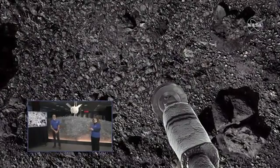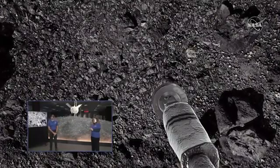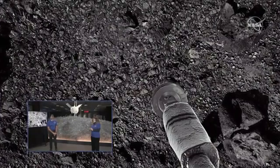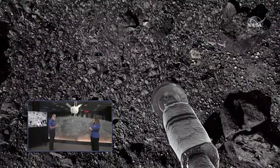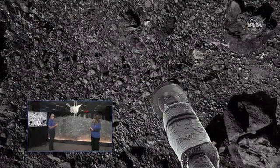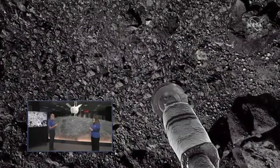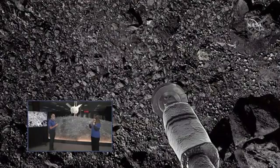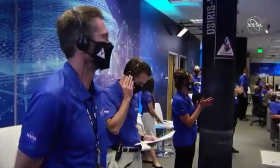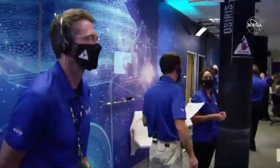OSIRIS-REx MSA on, OSIRIS-REx ops. OSIRIS-REx has processed its next message. Position uncertainty is 0.5 meters. Predicted tag lateral offset is 1.7 meters. Hazard probability is 0%. Tag lateral velocity is 0.2 millimeters per second. Oh my God. Tag vertical velocity is 10.2 centimeters per second. That sounded really good. Yes.